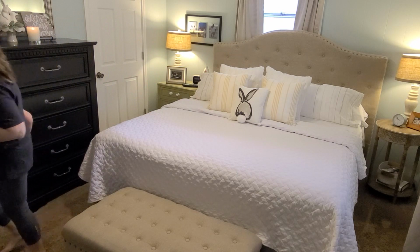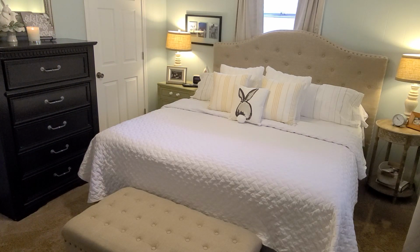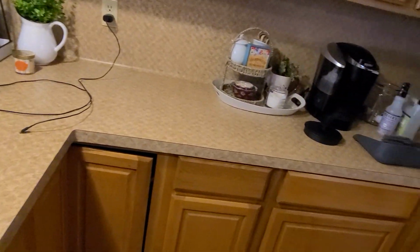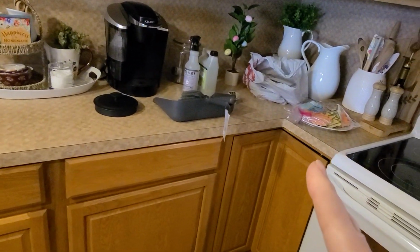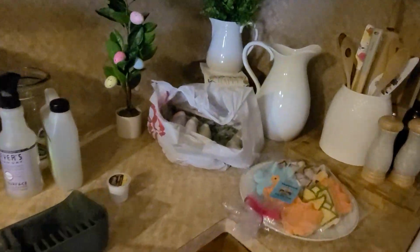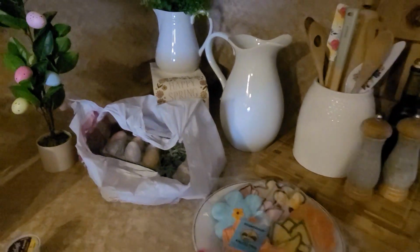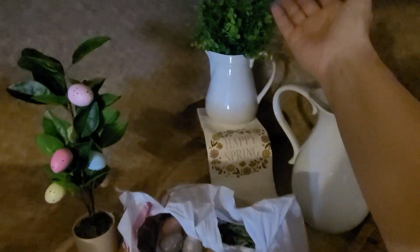I wanted to give you guys just a quick overview of the dirty, messy kitchen. Not too bad. We had the grandbaby last night, so I really didn't pick up after myself before we went to bed. I picked up a few things from Target. Guys, look at this beautiful new white picture I got. So excited for that. Sorry, there's shadows over here. I need to turn these lights on.